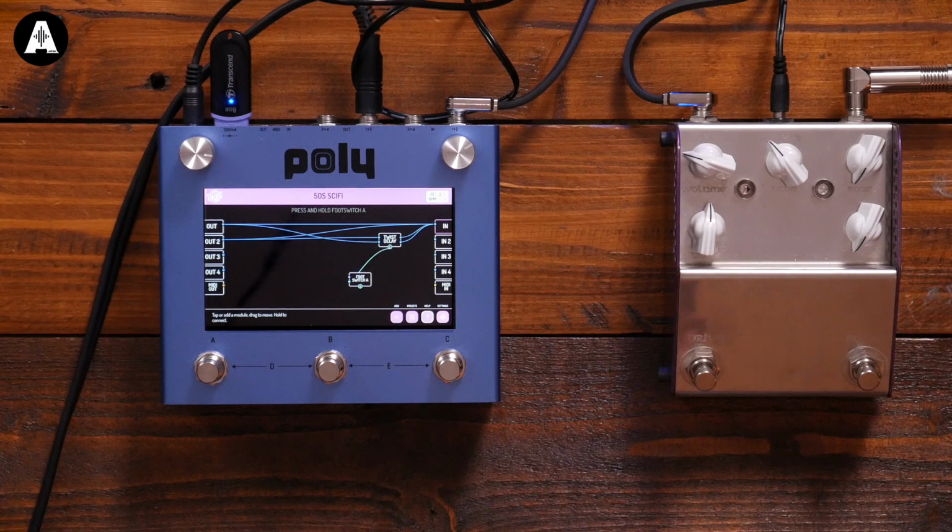Whilst this is loading, it's probably a good point to mention one of the comments you see quite a bit from Poly users: it takes a little while to load each preset, depending on how complex it is, anything from a fraction of a second to a couple of seconds. Loki said it's really not aimed at switching from one preset to another mid-song. The idea is you create each preset and then assign footswitches to the blocks within those presets to switch things on and off or change things in and out. So you stay within a preset for a song.